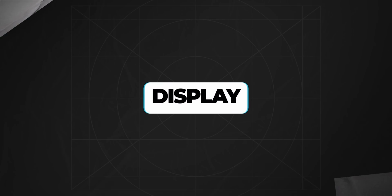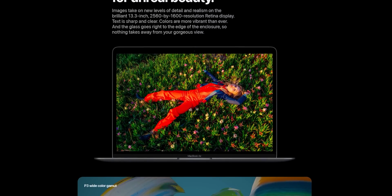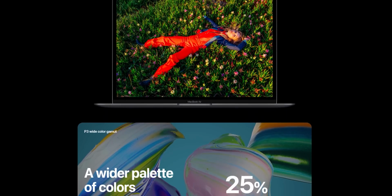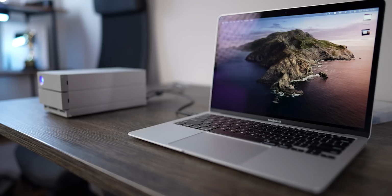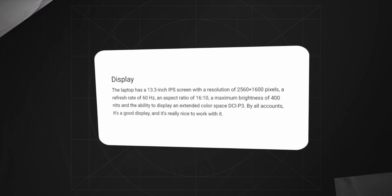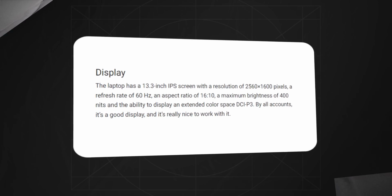The display is far easier to judge. It features a 13.3-inch Retina display, which is a joy to work on. The colors are vibrant and the display is bright and crisp, making it perfect for both work and entertainment. While the bezels could be thinner, it's still a great display overall. 400 nits of brightness are enough for almost every condition, and the absence of a notch will definitely make some people happy. I personally would have preferred the notch because it just frees up slightly more space on the screen to work with, but that's just me.